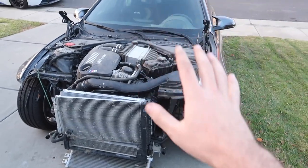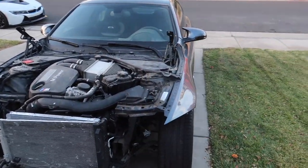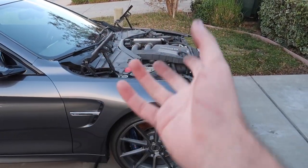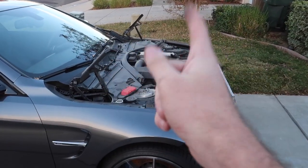All right, guys, so we officially have the hood off. So now it's looking a lot less totaled. It just looks like it's missing a hood, which is great. So we're gonna have to place an order on a hood. I'm probably gonna go with an upgraded, maybe a GTS hood or something, you know, fancy carbon. Let me know, should we go with carbon because the roof is carbon, or should we just go with the GTS? Let me know down below, guys.